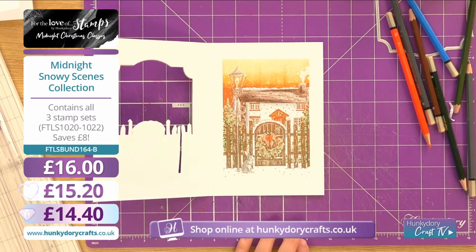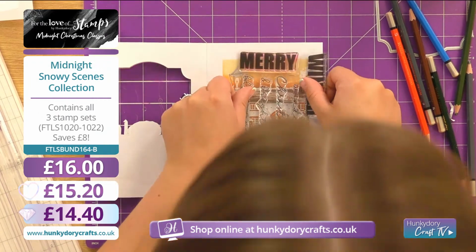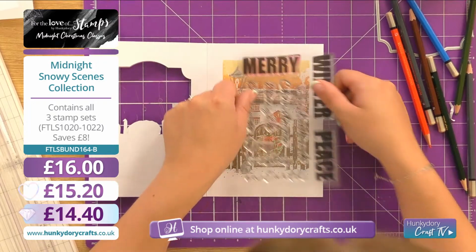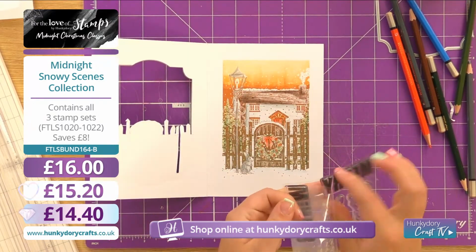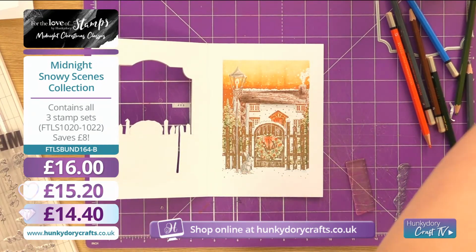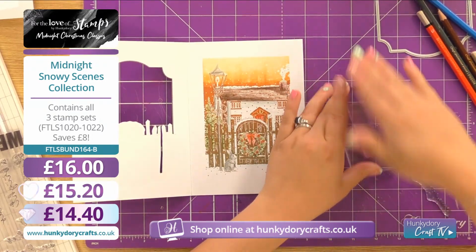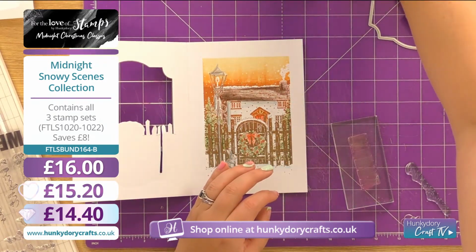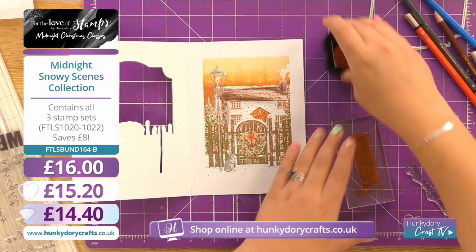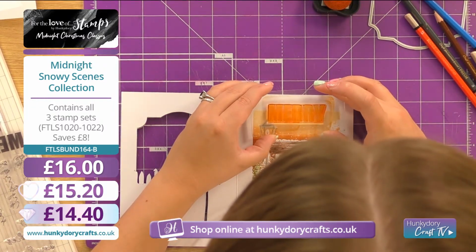Where are they? Let's just do simply Merry Christmas. Should I do it at the top or at the bottom? I quite like it at the top, you know. And of course we're going to use those brown colours that we've gone for. So Merry Christmas, we'll get our little blocks out because they are perfect to use on here. I'm going to go with roasted pumpkin, sorry, for my Merry. So let's pop that onto here.